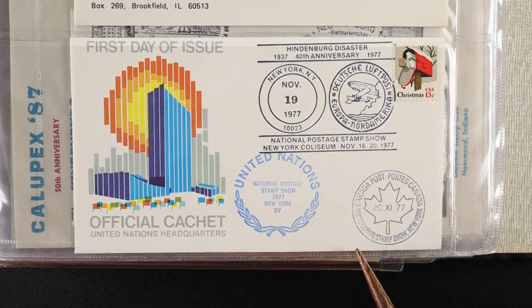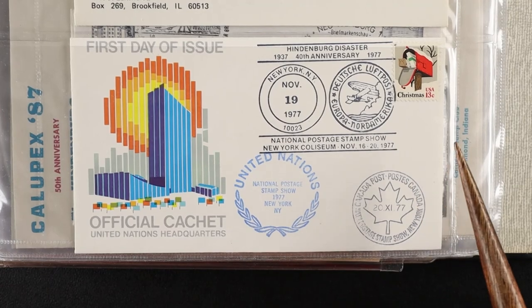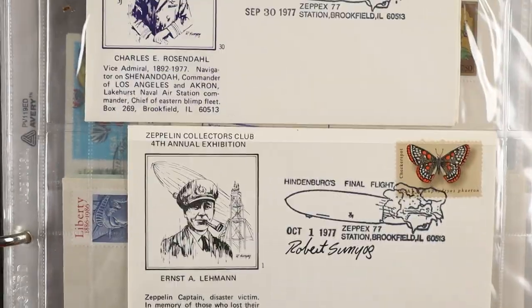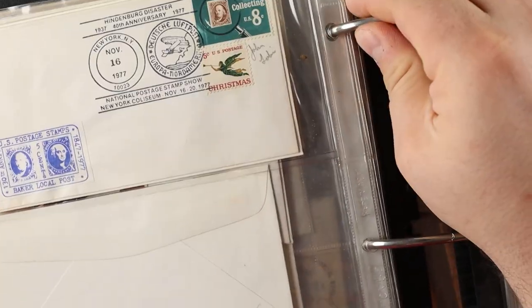Canada Postage Stamp Show, 77 also. Well, it says Canada Post. It says Postage Stamp Show, New York. So it was in the big Coliseum in New York, yeah. Alrighty. Whoopsie. Whoa. Take it easy here.